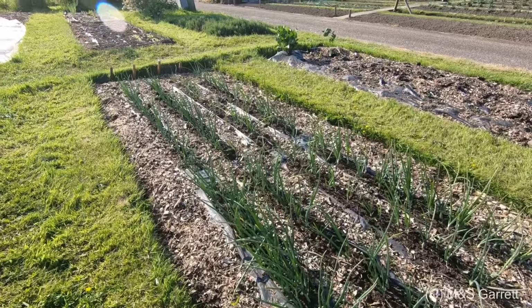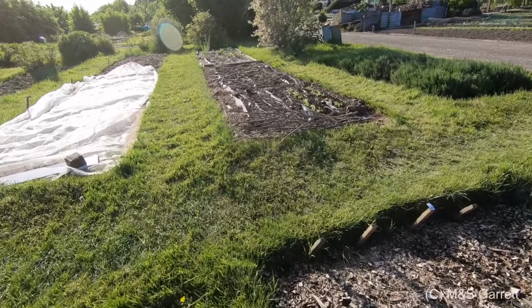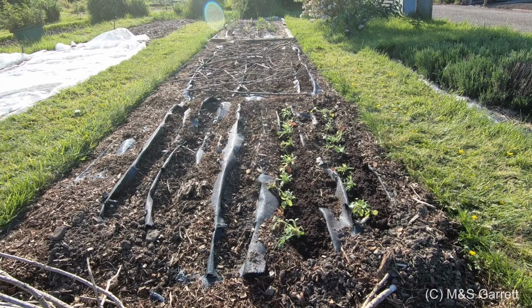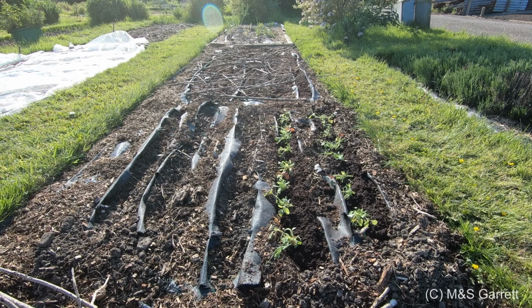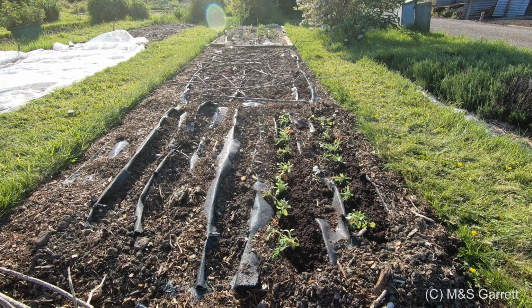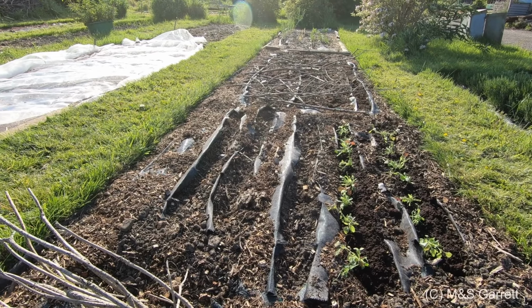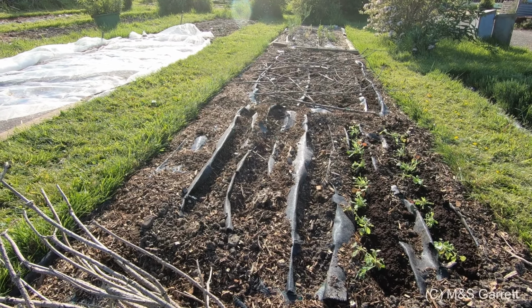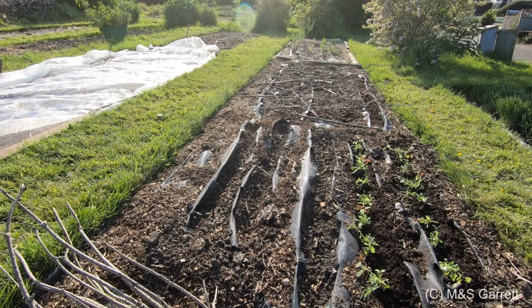More onions. Now over here, I've just planted these out today. They're our mixed dried flowers. They were planted in the greenhouse because it said to grow them indoors. But I'm going to have a go at sowing some directly into these other trenches, just to see how they get on.